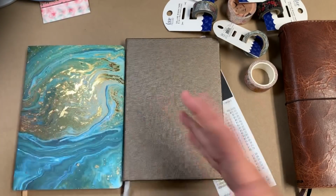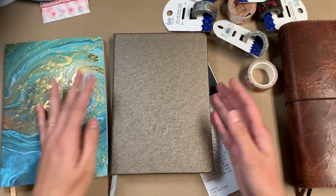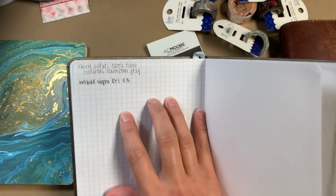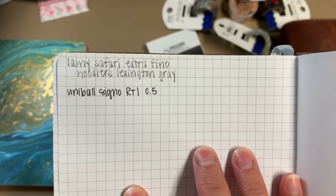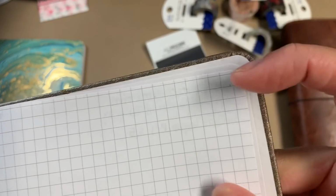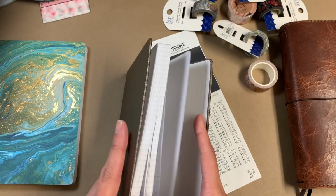So I have two A5 notebooks, which I'm always like, oh, I don't like A5, it's too big and square, but whatever, here they are. So this was just $5, and it has a crap ton of pages. I had my fountain pen with Lexington Gray and my go-to Uniball Signo in the 0.5. My Uniball gel pen never fails me, but this is not fountain pen friendly. It did end up bleeding through, which I knew. This is a discount notebook.